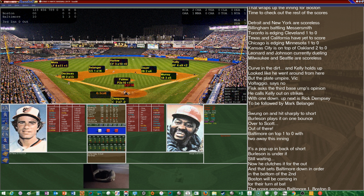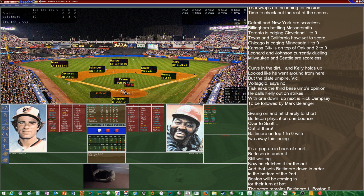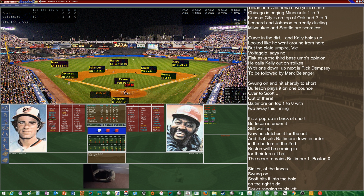Sox will have the bottom third of the order. Scott, Evans, and Brohammer up against Palmer. Scott is hitting .260 with 7 homers and 21 runs batted in. And he'll ground one to Dower at second. It's a 2 range. He gets in front of it. And he'll make the play over to Murray for the first out of the third.